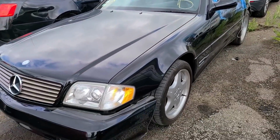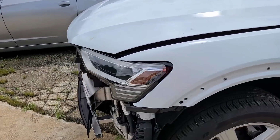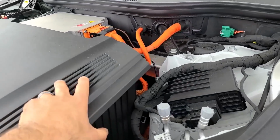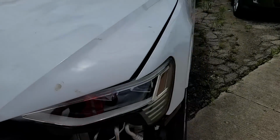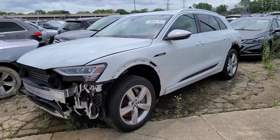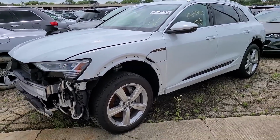Oh man, this was sweet. Check it out. We found an electric Audi, the e-tron here. Let's take a look under the hood. Very cool. I haven't seen one of these in person, but what I like about them is that they just look like normal SUVs. They didn't go crazy like GM has done in trying to make something look electric. It just looks good. It's the only way electric cars are gonna take over, if they just make them look like normal cars.